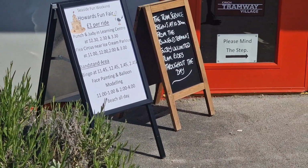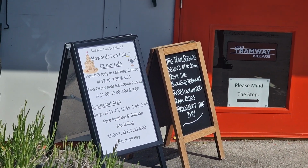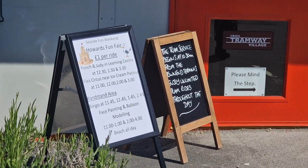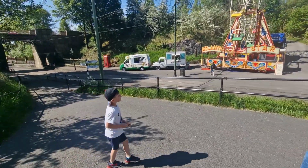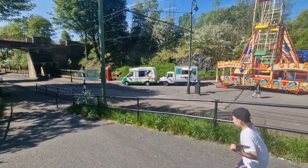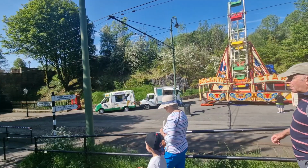And he's even got a board up with a couple of the things that are going to happen today, including Punch and Judy, bingo, face paints, balloon modelling. It's going to be so much fun. Right, we're in. The kids are already fascinated by the ice cream truck. They're already wanting one. Oh, they've got a Hungry Hut.